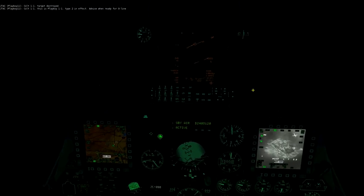Colt, 1-1. This is Playboy, 1-1. Type 2 in effect. Advise when ready for 9-line.